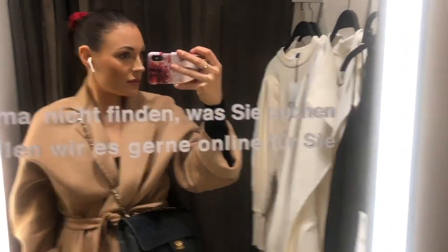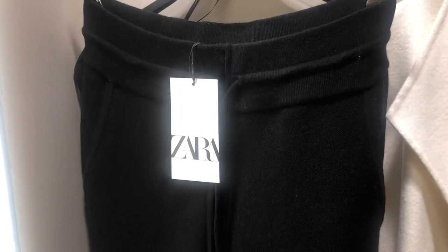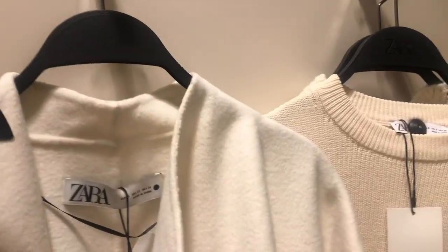So this one is again the outfit of the day, right? And I'm gonna show you. Here I found a long black dress, and then some pants for traveling, I thought, for Bali. And then cute dresses again, and then a white coat was the last one, and some jumpers. So let's try on, see how it looks on me. So this one is the coat.